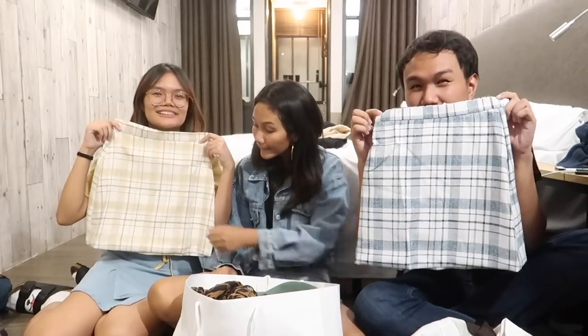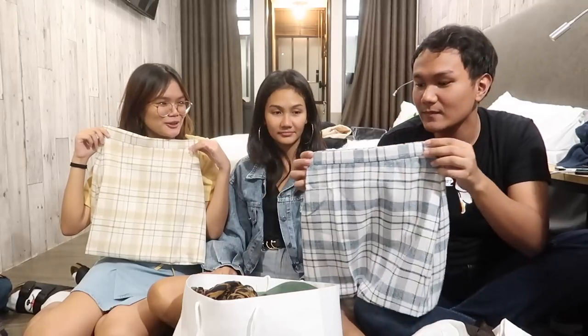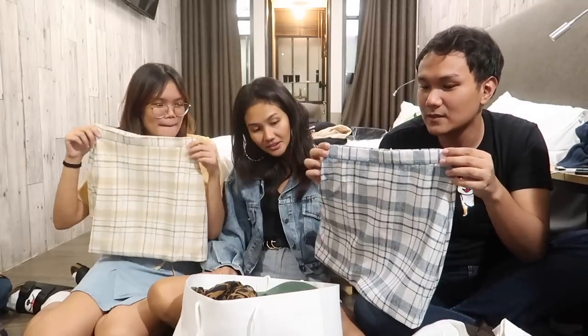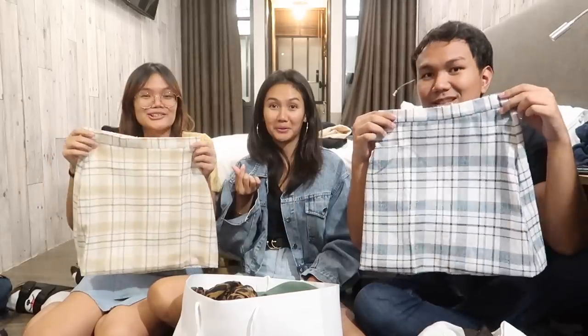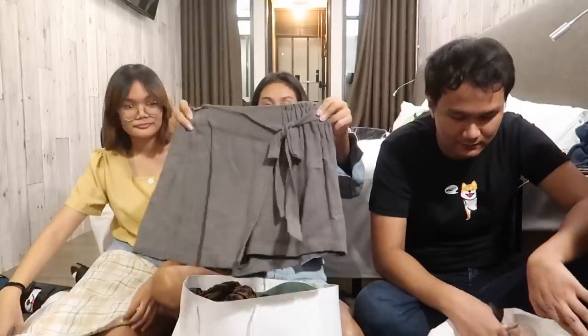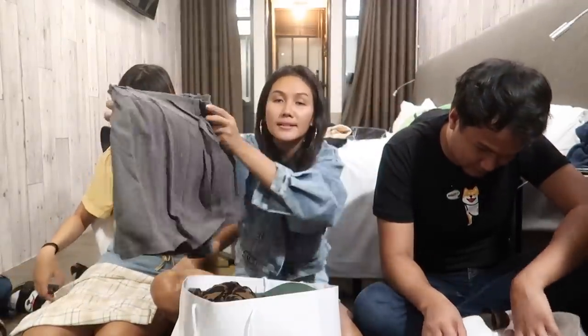This is for me. That's for my girlfriend. Wow. So I was the one who saw these two, and it cost us 100 Taiwanese dollars each. Matchy. You can also use it as a placemat. Next is this linen skirt for 100 Taiwanese dollars.